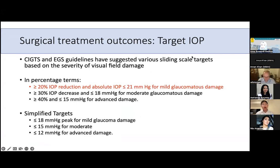Once again, for every patient that I operate on, you should assess the disc, you should assess their visual fields. Based on the evidence we know, and the patient's own baseline starting intraocular pressure, you should have in your mind what kind of pressure you'd like to achieve. We have guidelines from the Collaborative Initial Glaucoma Treatment Study, as well as the European Glaucoma Society. They have various sliding scales of what you should aim to achieve based on the severity of visual field damage.